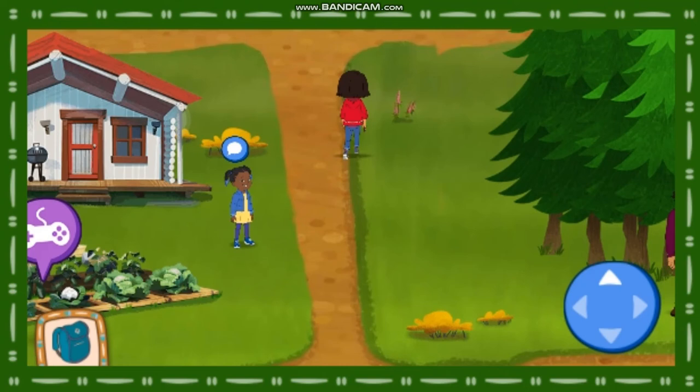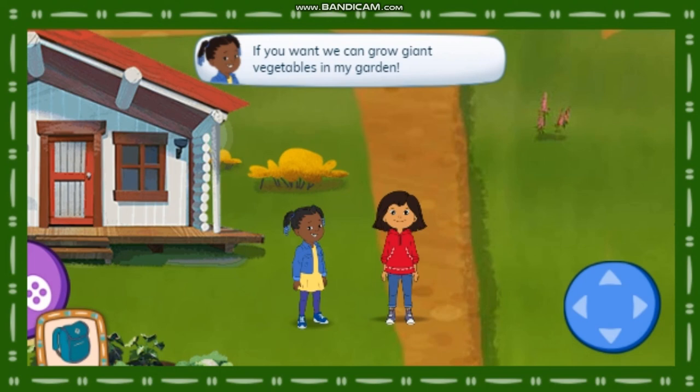Hey, Molly! Hey, Trini! If you want, we can grow giant vegetables in my garden.